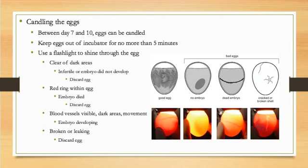At this stage in development, you should be able to see the embryo like pictured in the far left. There will be multiple blood vessels, a dark area, and maybe even some movement. This egg is fertile.